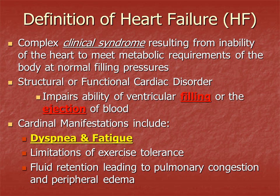So overall, heart failure is a clinical syndrome that results from the inability of the heart to meet the metabolic requirements of the body. Although heart failure can be caused by left ventricular systolic dysfunction, it can also be secondary to diastolic dysfunction. Heart failure with preserved ejection fraction is nearly equally common to heart failure with a reduced ejection fraction.